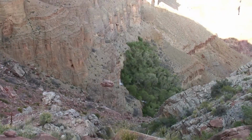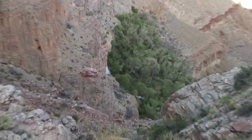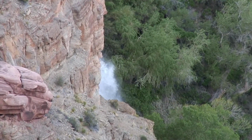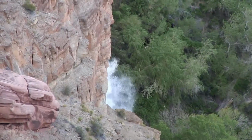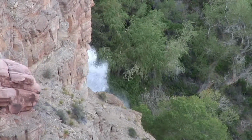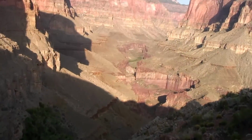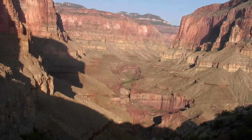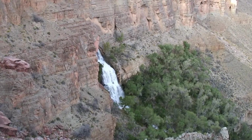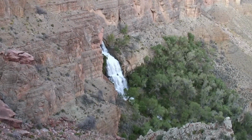Oh, beautiful sight. Thunder River Springs, gushing out of the side of the wall. Oh, I gotta get down there and get a drink, because I've been out of water for like an hour now. It's been hot. Man, how can it be that most of this canyon is bone dry and out of nowhere you get this?